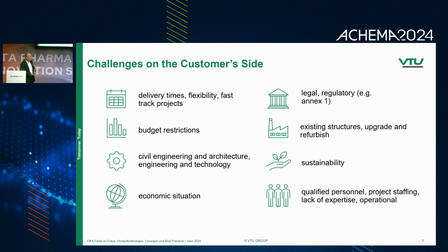Nevertheless, regulations change, and Annex 1 was just mentioned, and that's somehow linked to ACHEMA. Those who were here two years ago know that exactly at ACHEMA, I think it was also Thursday, Annex 1 was published officially. So there was one presentation that had to be changed on very short notice. Okay, existing structures, refurbishing, I think this is all given.